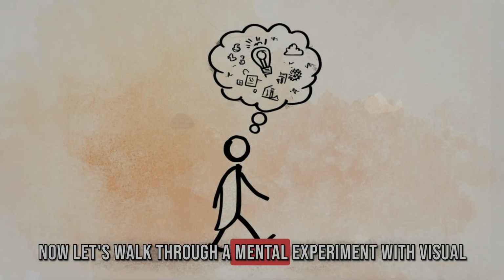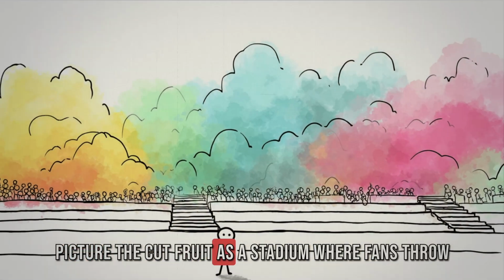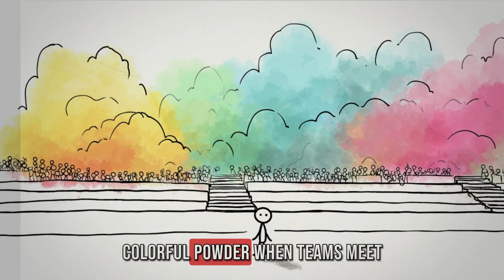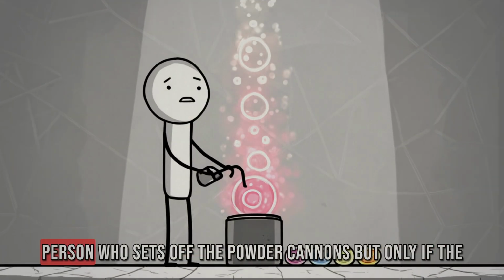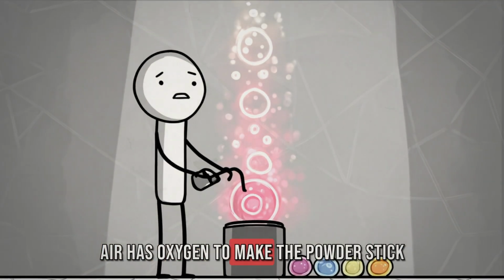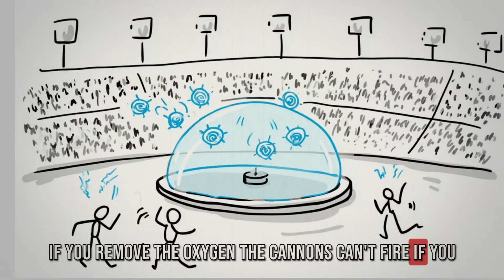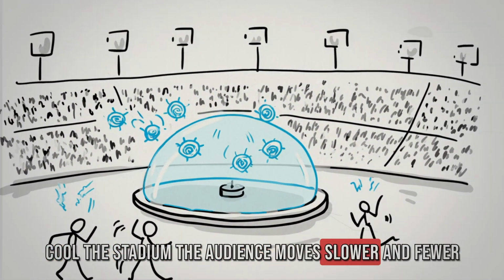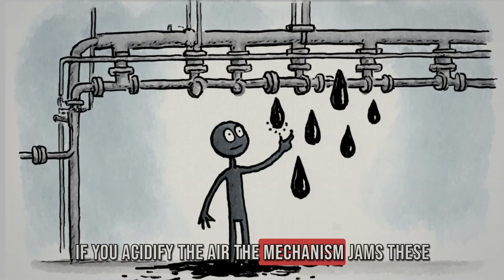Now let's walk through a mental experiment with visual metaphors to lock the intuition. Picture the cut fruit as a stadium where fans throw colorful powder when teams meet. The phenolics are colorless powder. The enzyme is the person who sets off the powder cannons, but only if the air has oxygen to make the powder stick. If you remove the oxygen, the cannons can't fire. If you cool the stadium, the audience moves slower and fewer cannons go off. If you acidify the air, the mechanism jams.